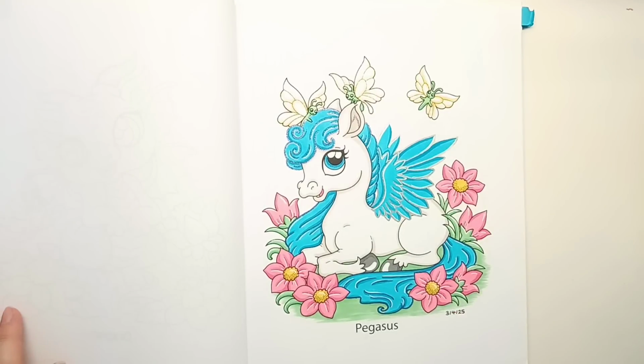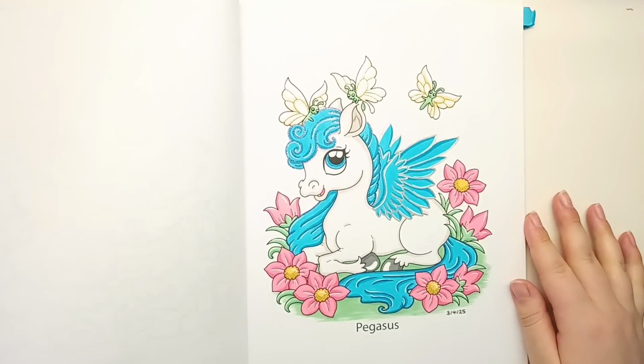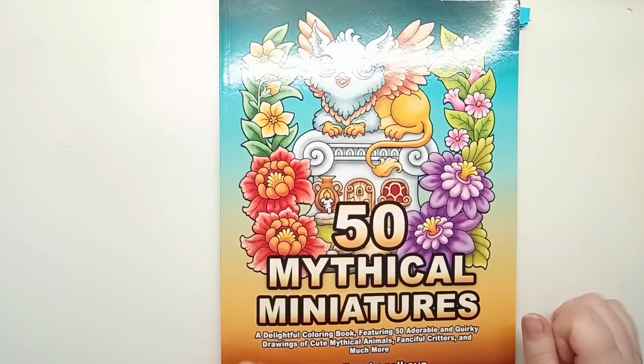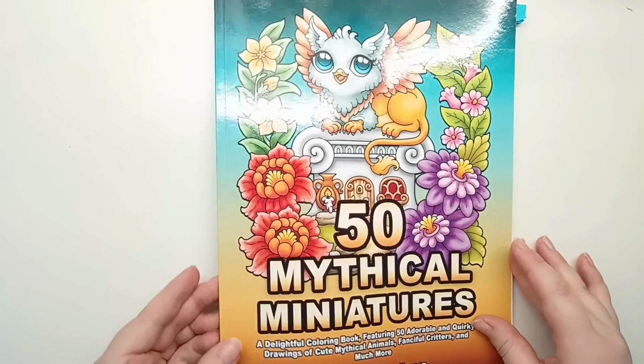And the last one I coloured in this book for this month. Hopefully getting the next 4 done very soon. That is 50 Mythical Miniatures by Chameleon Angel Cova.